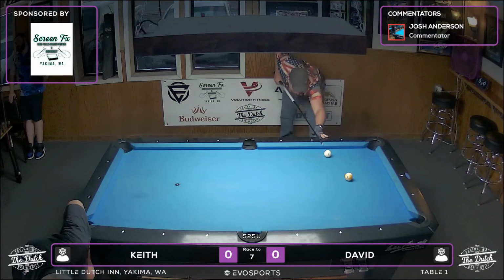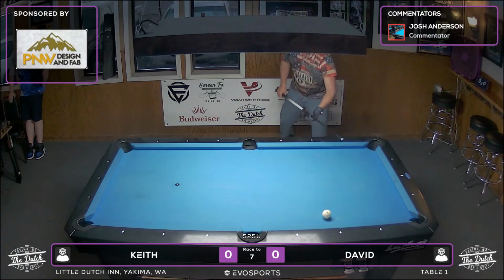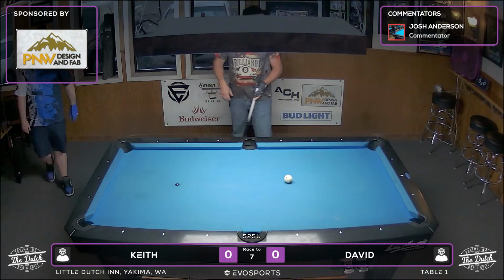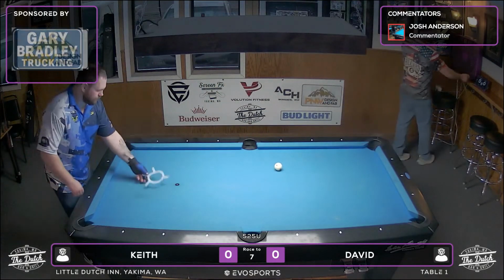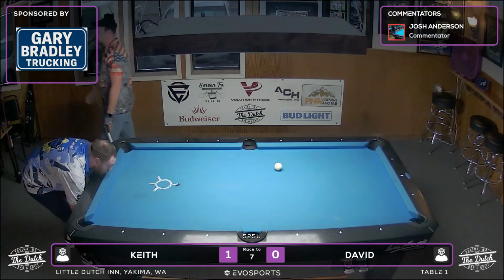It's a good shot. I think I would have just set up to come one rail down. That's such a big window, but can't fault him there. Played a great shot. It's a good first rack for Keith.